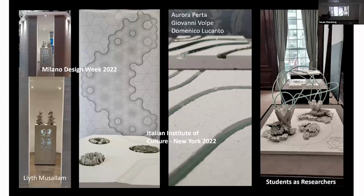In simple words, exaptation is telling us this is the moment in which knowledge is less important, but creativity is more important. And we know that we have many talented students. We know that we need to let them prove this when they are 20, 25 years old. So these are several projects done by our students. These have been presented in Milan Design Week. These are the Italian Institute of Culture.